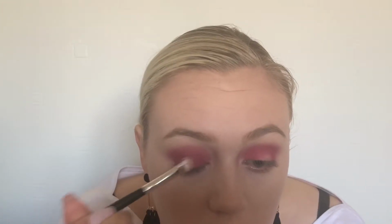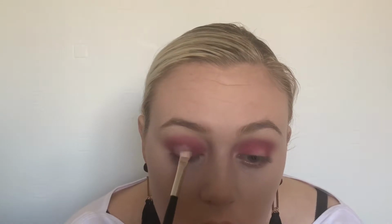Now I'm going in with concealer just for the centre of my lid, just to help the shimmer shade pop a little bit. And I'm going in with Hi-Fi, I think it's called, and it's quite like a goldy, light gold shimmer colour. Now I'm putting it on with a brush, but in a minute you'll tell that it's not getting the pigmentation that I wanted.